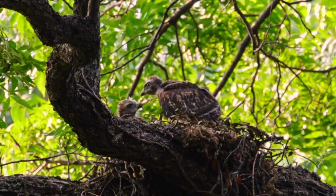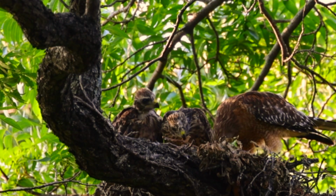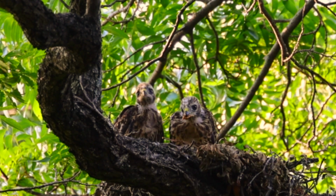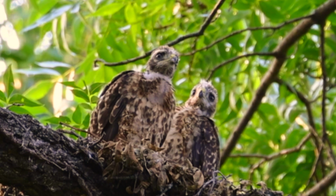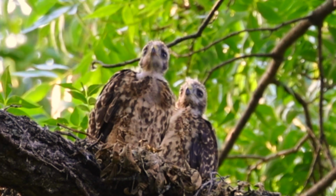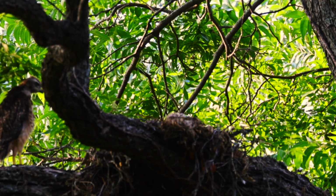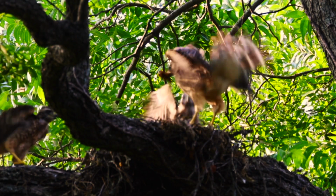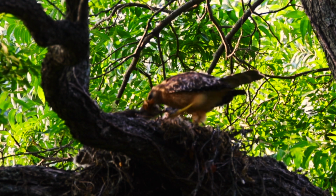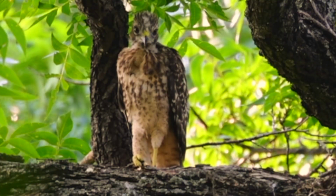The migration distance can vary, with some hawks traveling only a few hundred miles and others undertaking longer journeys of several thousand miles. In the spring, the hawks that migrated southward will return to their breeding grounds. The timing and route of migration can be influenced by factors such as food availability, weather conditions, and genetic programming.